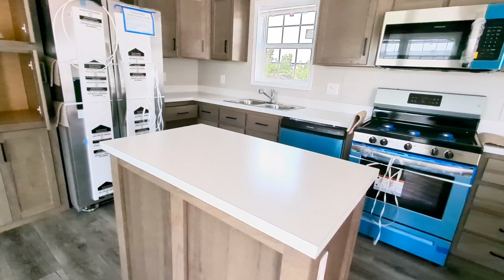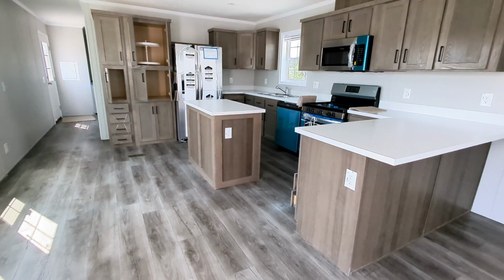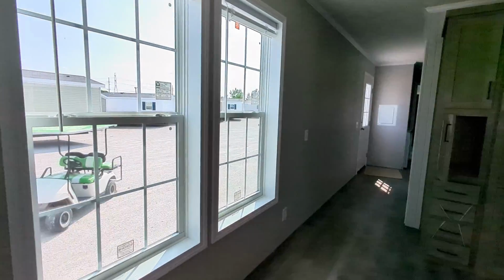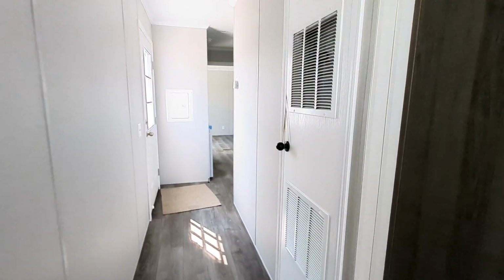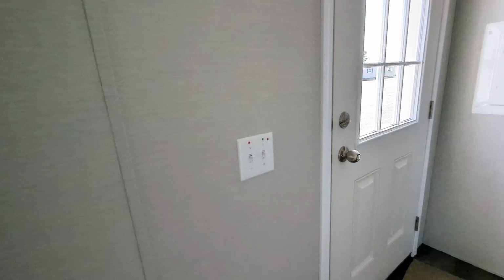I'm going to back up. I want to take one more look at it because I am super impressed. When I walked in here, I was like, wow, yes, this is the one. Looks like we added another window here in the dining area. Coming down the hallway, we're going to pass by the furnace. We did doors on the same side. I'm going to show you here. Here we've got a door there and a door down there on the same side.